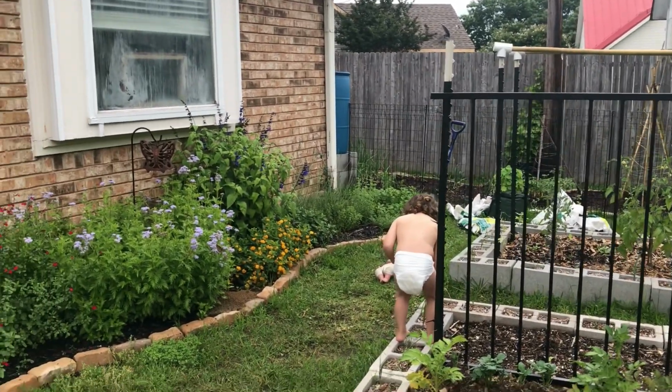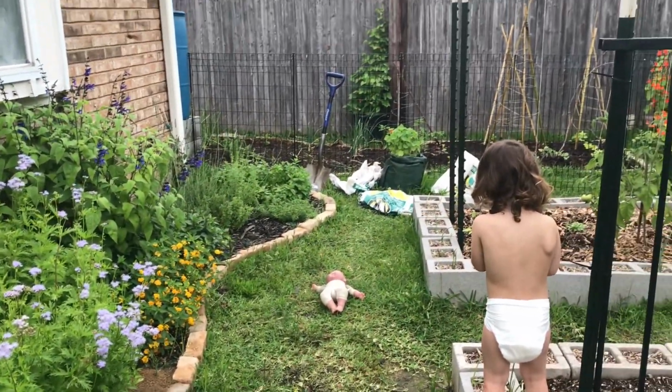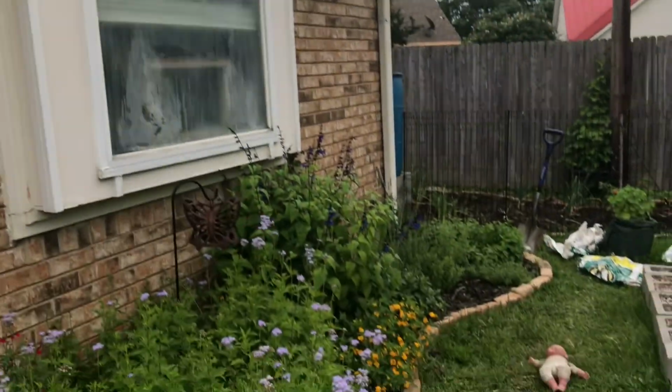That monarch has been hanging around all day. It's showing off for us.